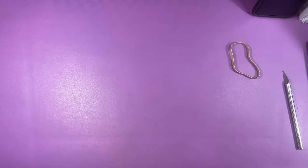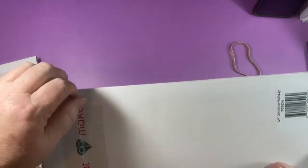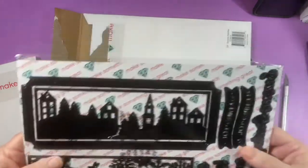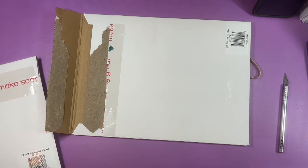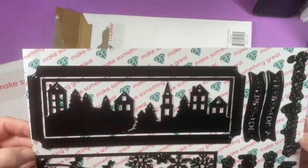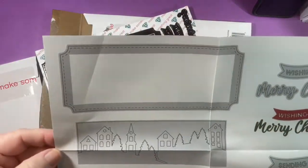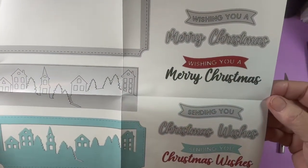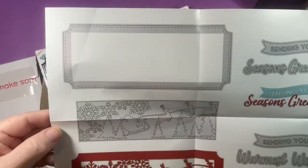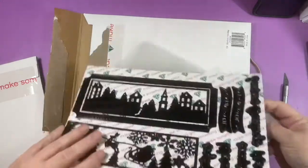Okay, and then, let's see, we have Slimline Holiday. And this one's been hard to get. Yes. So cute. I'll take it out of the package. Okay, and there's your folder. This is what it makes. So you cut those. Christmas wishes, sending you Merry Christmas, wishing you a, and then this is the other one. Warmest wishes. Okay. That's that one.